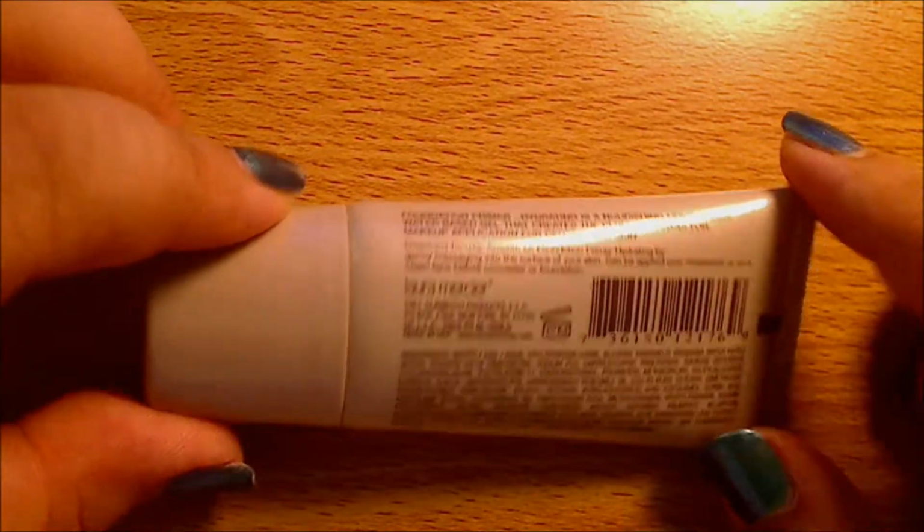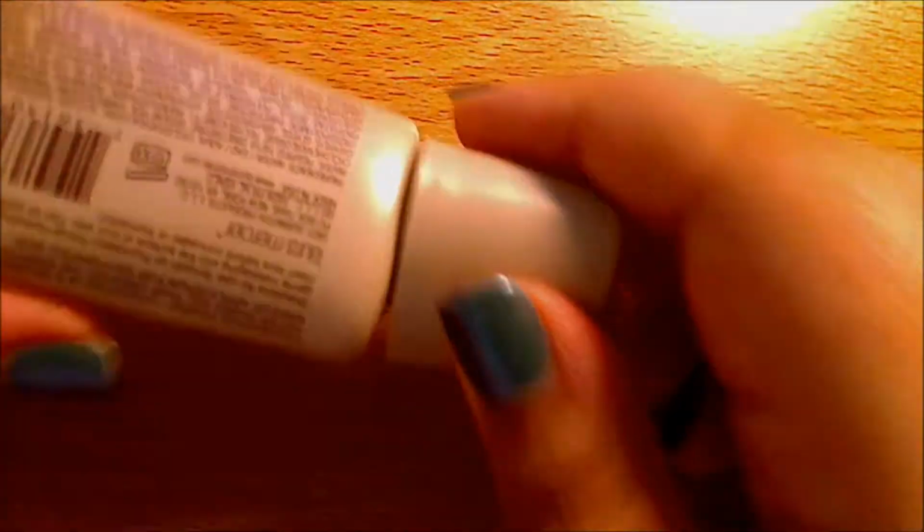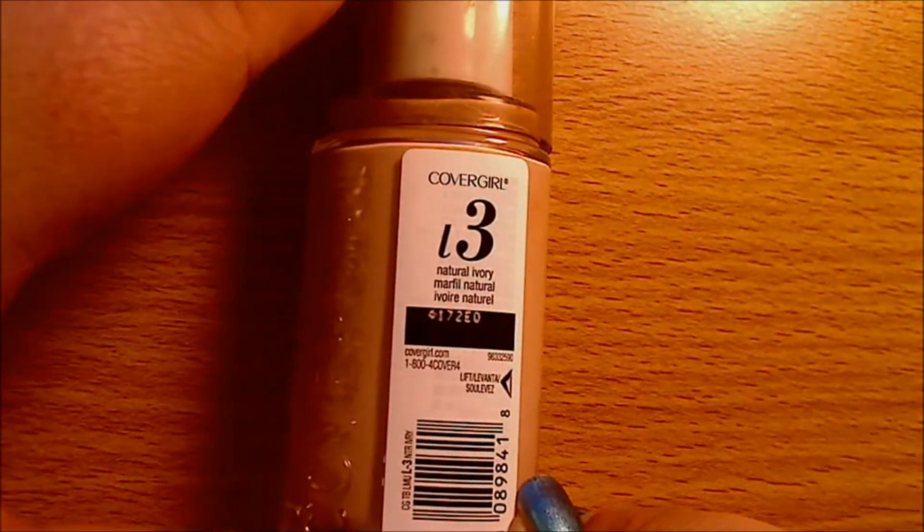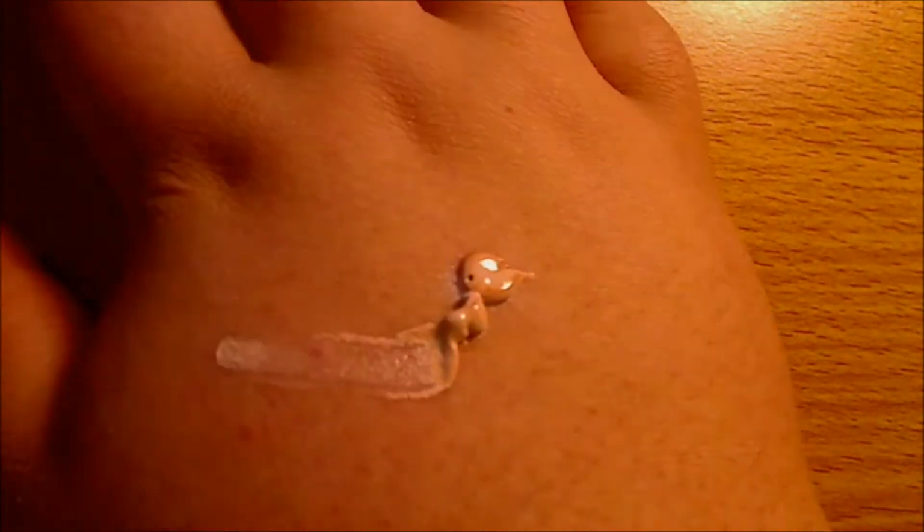This is the Laura Mercier, forgive me if I'm saying it wrong, Foundation Primer Hydrating for $34. You put it on as a base and it keeps your skin feeling so hydrated before you put any of your makeup on. This is the CoverGirl True Blend No. 3 Natural Ivory for $7. This is my everyday liquid foundation. It's got a pump, and I love the pump because it keeps it a little bit cleaner. Anyway, so it goes on, and you're going to see as I put it on, it's a little bit lighter than my skin tone, but that's why I usually use the pressed mineral powder on top, so it kind of evens out my skin color.